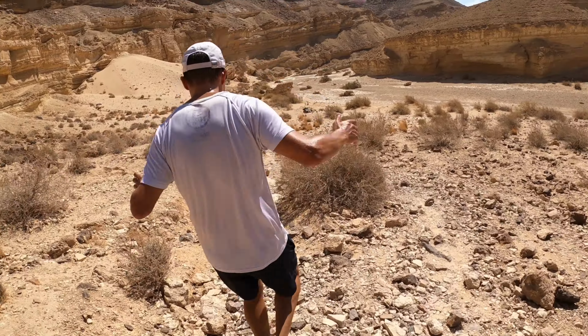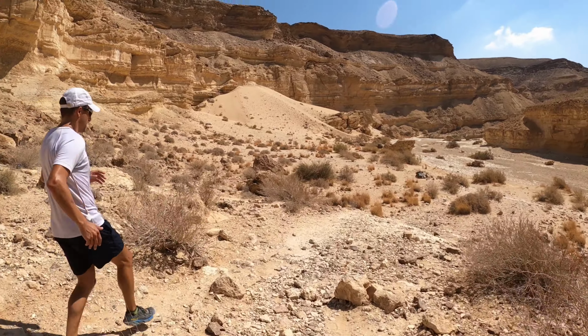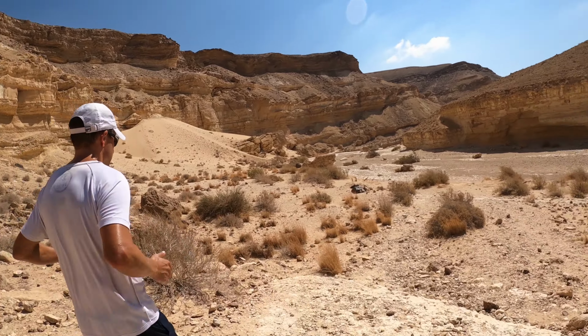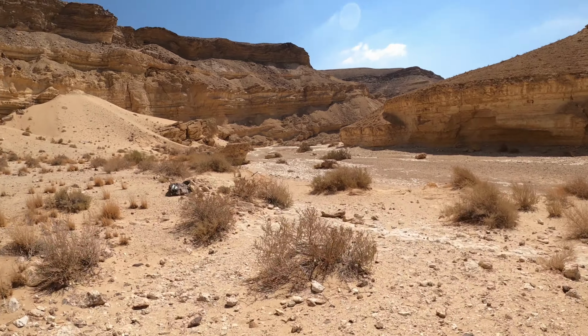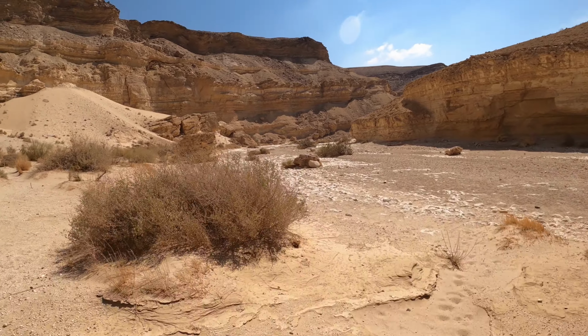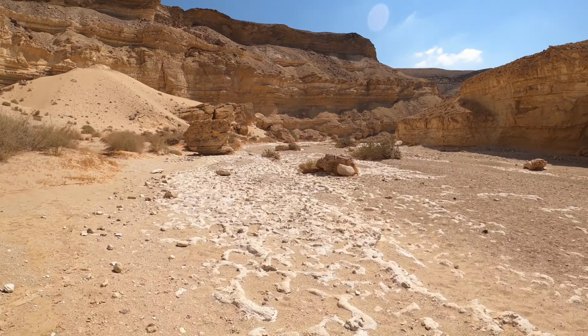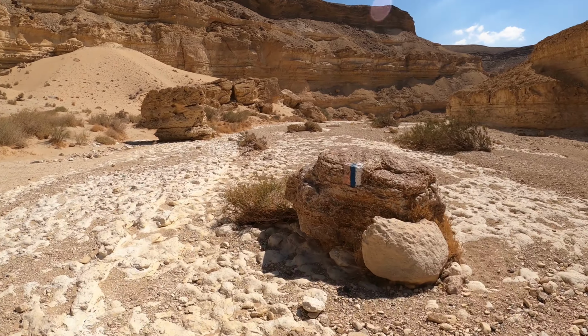Almost down in the valley. Now trust me, there's plenty of water beneath the surface. So there's a river that runs beneath, and this is heading in the direction of the Araba, and of course part of the famous Israel National Trail, Shvil Israel. Here's the trail marker that tells you.